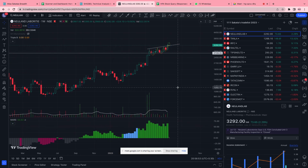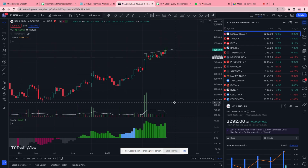In Newland Laboratories, when I say that there is very little selling pressure, look, these are the 3 weeks which were down. See how many people sold? No one. Absolutely no one. Now look at the last 2 of those 3 weeks, you see the buying pressure. It cannot be hidden, right? So that is what I would say.